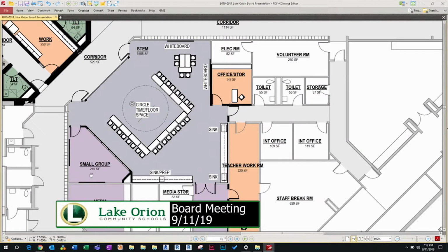This STEM room does have a small group room off of it. And again, there'll be a lot of glass along that wall so you can see in and supervise. But maybe that glass gets used for marker board or something. So again, you can kind of see the learning and thought process going on in there.